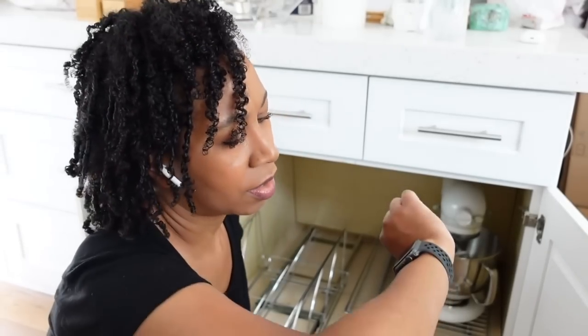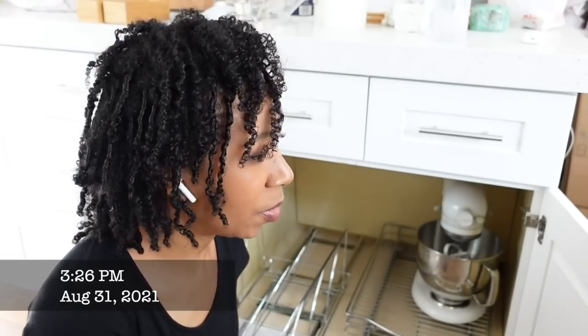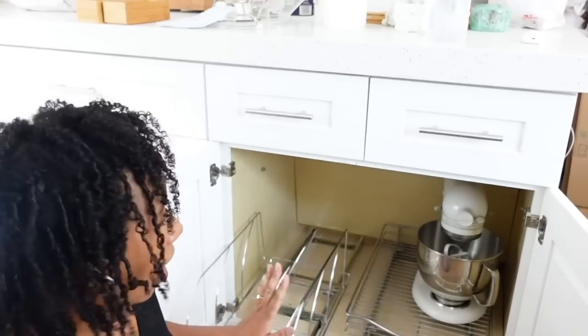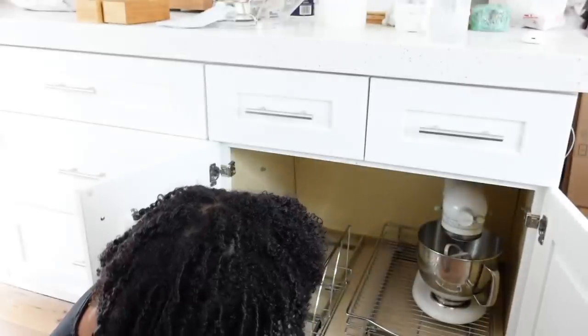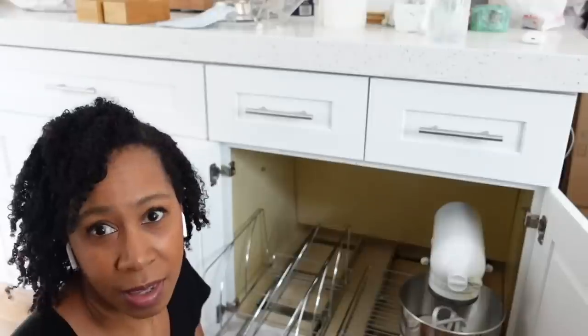All right, it is 3:30 and I'm packing the kitchen for a little bit. I think I'm almost done. I think I have like 5 more boxes maybe to go. I'm just trying to navigate this cabinet. I can't take the shelf out. Maybe I can. But I need to take the shelf out in order to fit the KitchenAid mixer.